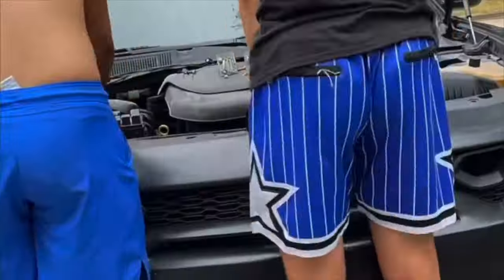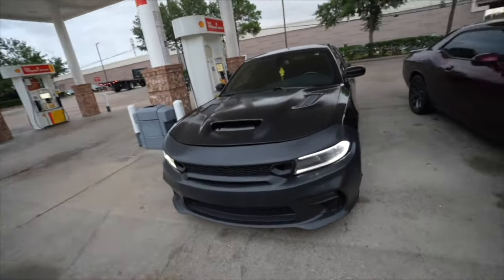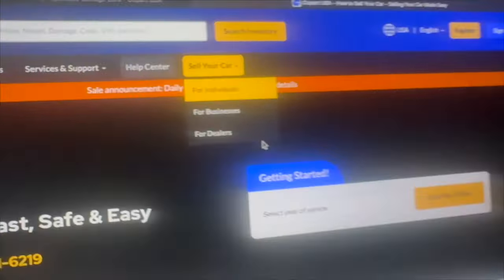And right away, I went and customized the car just to give it some upgrades. So after I got the car, I went back to Copart. I enjoyed the car for a good little while. So then I went back to Copart and sold the car. And I'm about to show y'all how to sell y'all car.